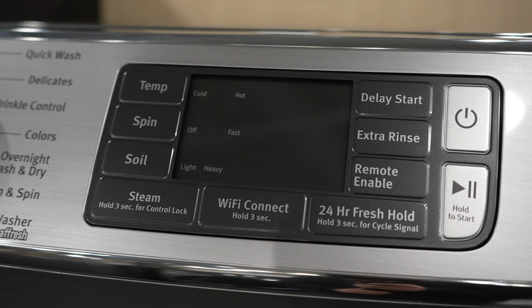I get a lot of callbacks on that because people say, my machine keeps tumbling on me and it stopped and it keeps flashing all these lights and I don't know what it's doing. My machine is broken, my brand new machine's broken, but it's actually not. They've actually pressed 24-hour hold on this machine.